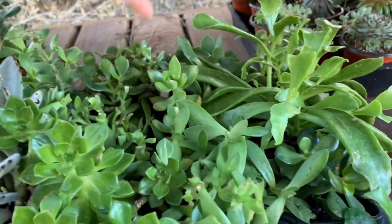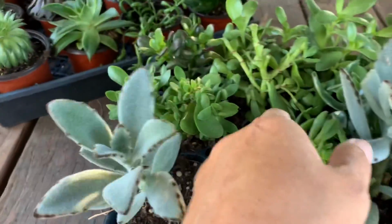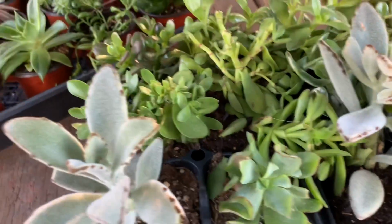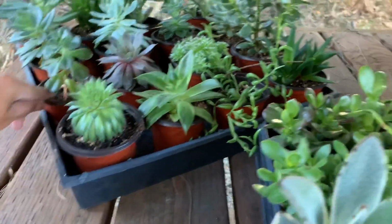This is that one that got laid on and chewed up, and it's coming back. So that's wonderful. We got some flowers coming in. This one right here, a lot of it got smashed. All of those smashed ones, I'll go ahead and use as cuttings. And then these are like the dolphin succulents. These are doing wonderful. They're almost ready for transplant. Some of them need a little bit of water. Others are doing great. We're gonna hit them real quick, and I gotta get to the other side of the yard.